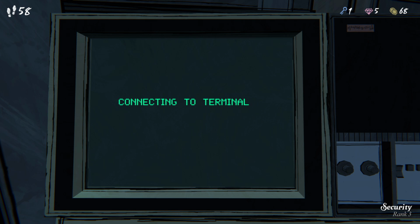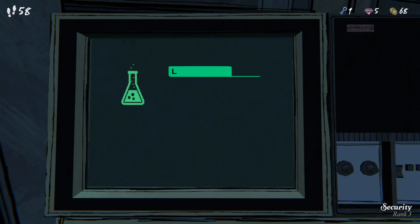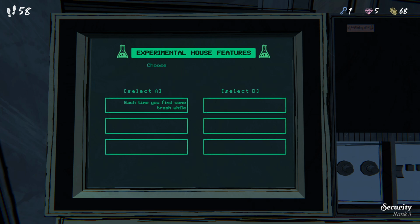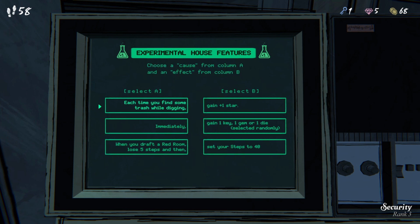And now, without having drafted the laboratory, we can access the terminal and we can start an experiment, which is really good. Each time you find trash, gain a star, gain a key, a gem, or a dice, set your steps to 40. In the most recent patch, they changed this.